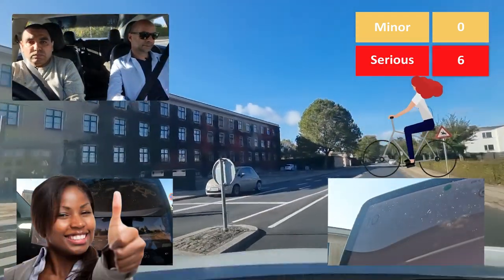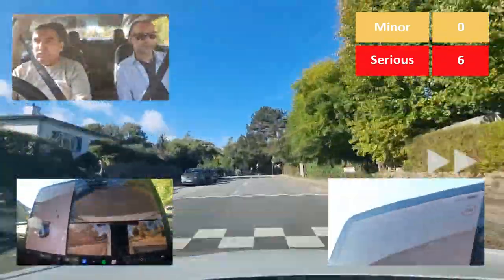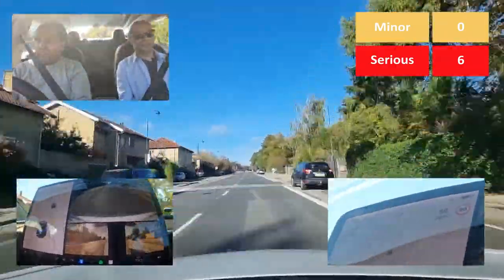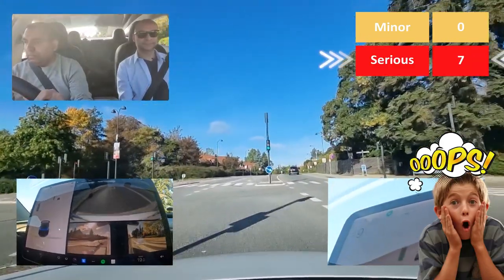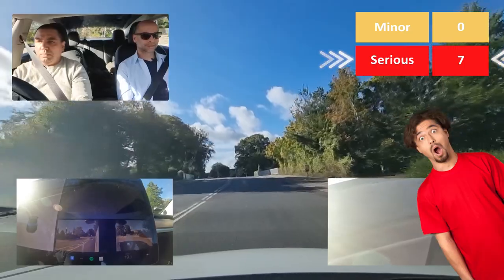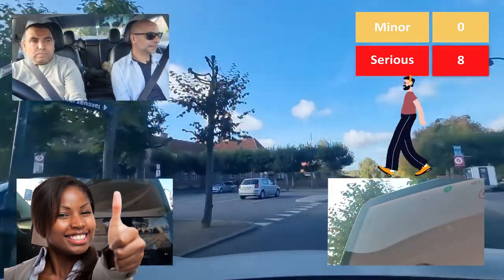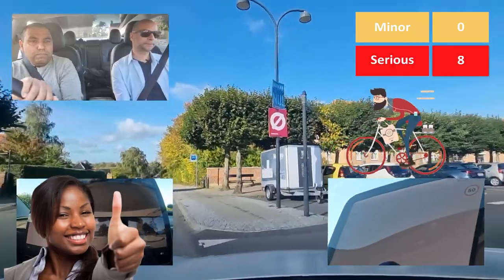Good verification behind to the right for cyclists and pedestrians. Good verification behind to the right before starting turn signal. Changing to the left turning lane without verification behind to the left. Turning left without verification behind for cyclists and pedestrians. Good verification behind to the right for cyclists and pedestrians. And then right immediately again. Yeah. Just like a double right. Good verification behind to the right for cyclists and pedestrians.